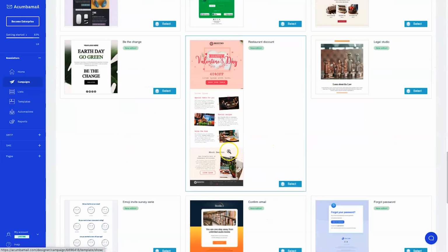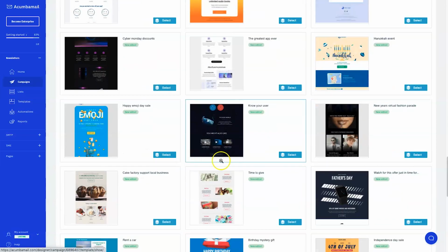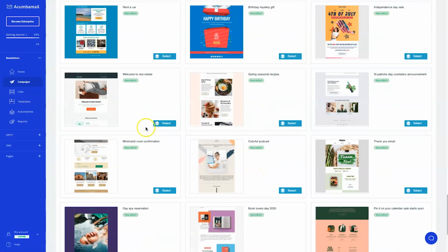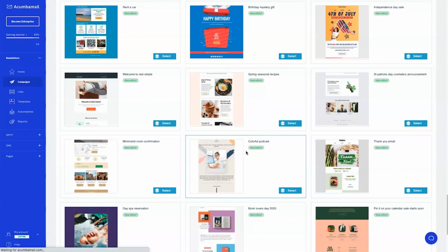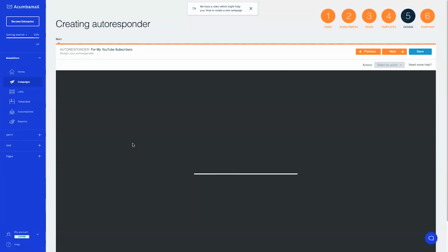So for this example, I'm just going to scroll down a little bit, see if there's a nice, easy one that I can start with. Probably this one here, welcome to real estate. Looks pretty reasonable. So I'm going to go ahead and click on select. What am I going to call it? This is going to be welcome to the crew, something like that, and click on create. So now this is going to load. It's reasonably fast as well, which I'm pretty impressed with.